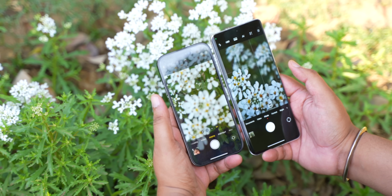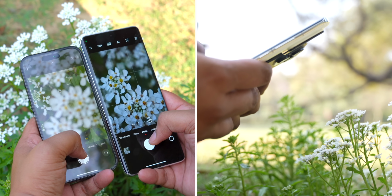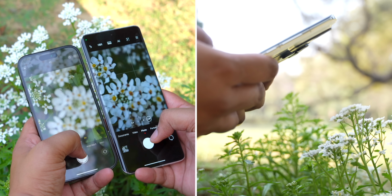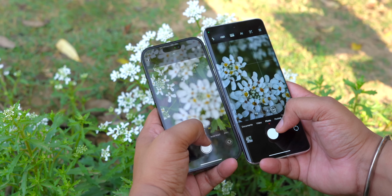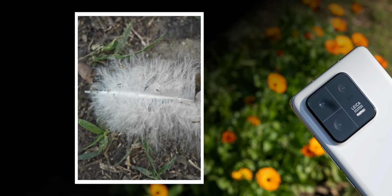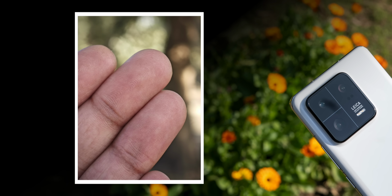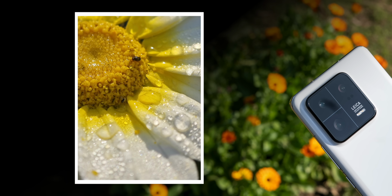Now here's a comparison of the telephoto lens on the Xiaomi 13 Pro versus the iPhone 14 Pro, and you can see that the iPhone 14 Pro just cannot focus on such close subjects. The Xiaomi 13 Pro, on the other hand, is incredible. Yes, the iPhones have a macro mode, but that uses the ultra wide angle camera and it's not so great quality wise. Anyway, I took these close-up shots using the telephoto lens of the Xiaomi 13 Pro and these look fantastic. I mean, this telephoto lens is perfect for close-up photos and portraits, and just look at the details on my fingers in this photo. Or just look at the water droplets on this flower. Yes, these photos are fantastic.